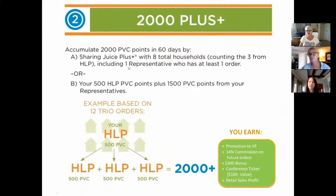Now, if this rep brings on a new rep, those orders don't count. It's only your first frontline rep and their customers. They all count for you, just for the 2,000 plus. You're still going to get paid your commission, your 5% if you're qualified and so forth, or your 500 HLP bonus points plus 1,500 points from your reps.